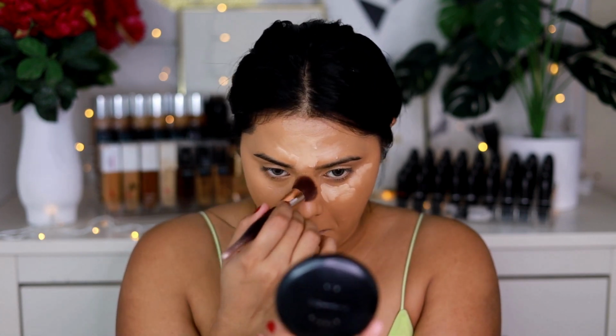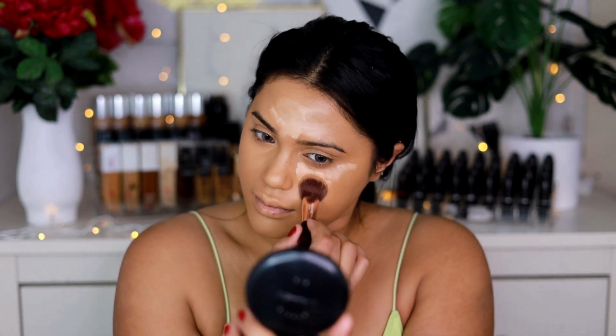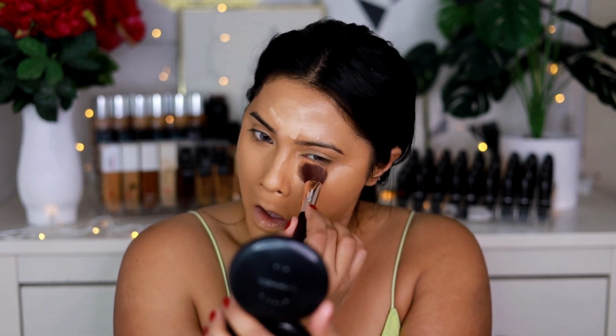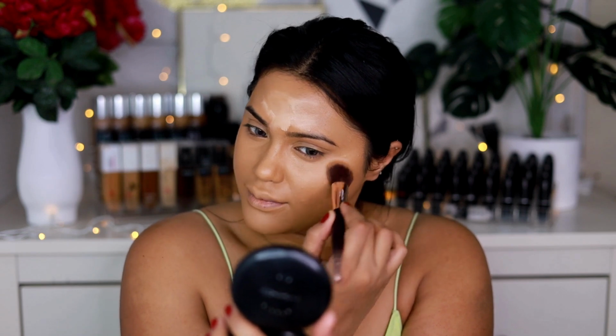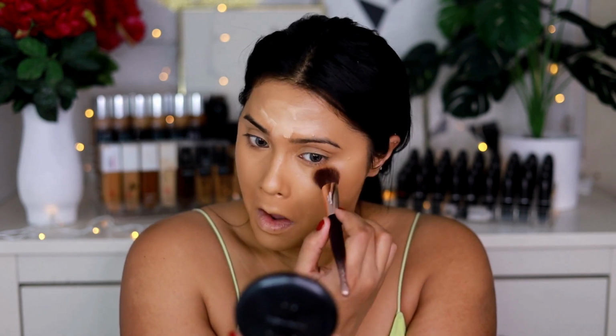You can see I'm dabbing it into my skin because a dabbing motion always helps to blend out the concealer and it doesn't leave any strokes behind. You also want to use a thick brush that has a lot of bristles, so that way the blending is a lot smoother and gives almost like an airbrush kind of flow.